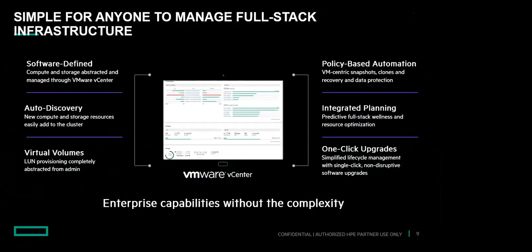Simple for anyone to manage full stack infrastructure. If you are familiar with the vCenter, then this would obviously be a piece of cake for you. And there are a lot of other external features available for the NIMBLE HCI 2.0 with the VMware vCenter, which is software defined compute and storage abstracted and managed from VMware vCenter. So that means you would have all the integration of your storage resources and compute resources available from the vCenter itself.